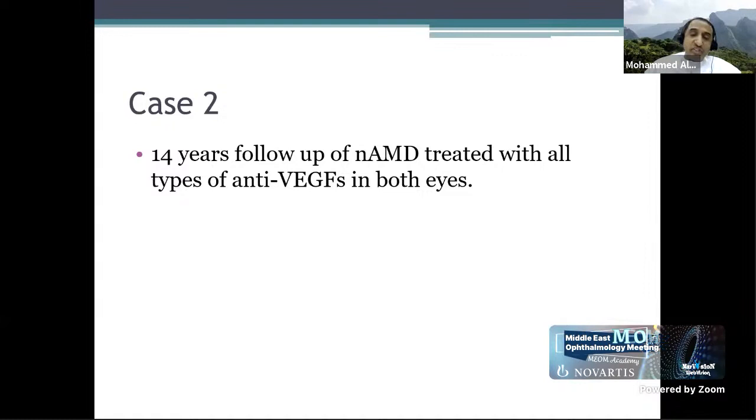Okay, there is maybe one last question in my mind. What is the pathophysiology that's making this happen, the pigment epithelial detachment in this way?